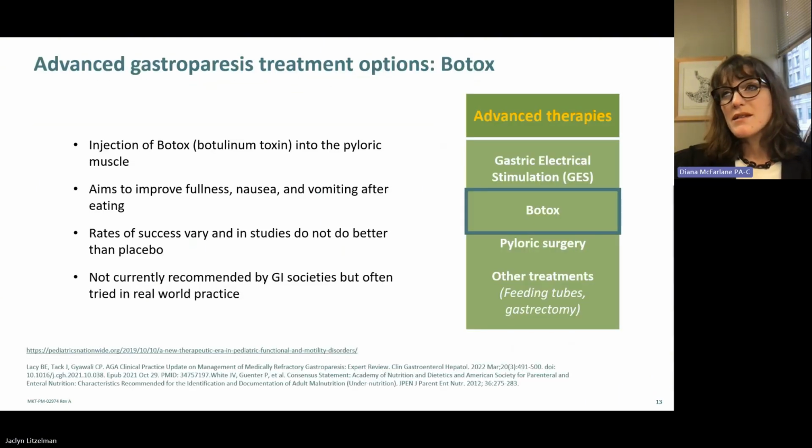So once someone has a feeding tube, for example, or once someone is on TPN, for example, that is not the end of the road. That just means that is the way in which we are supporting one's nutrition. But if there are still bothersome symptoms of nausea, vomiting, fullness, trouble with eating, what else can we do?